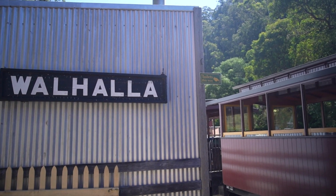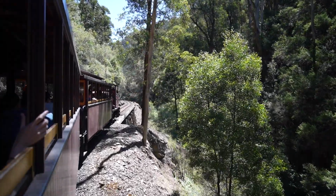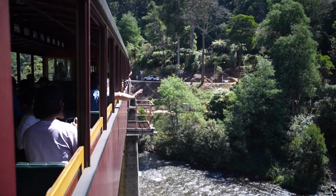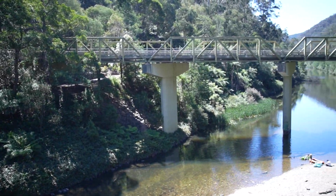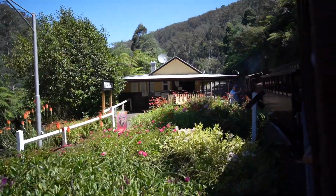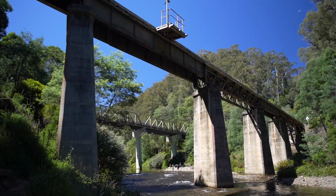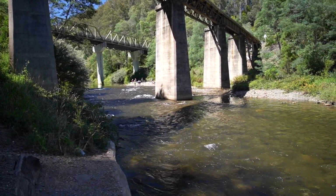And then the second main attraction is the Walhalla Goldfields Railway. It's basically the railway that they used to use, and now it's just for little tours and scenic rides. You buy a $20 ticket and it takes you down to a bridge. You get off for about 20 minutes, and you can go underneath the bridge and check out the river, take photos, and then you jump back on and it takes you back to Walhalla. It's not pointless, but it doesn't actually go anywhere, you know. It's just for the scenic ride.